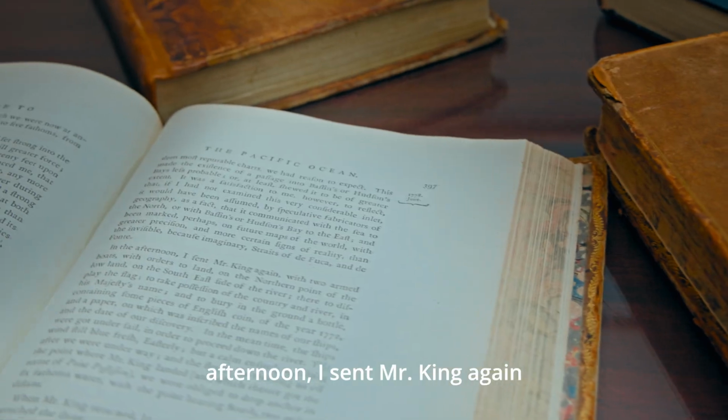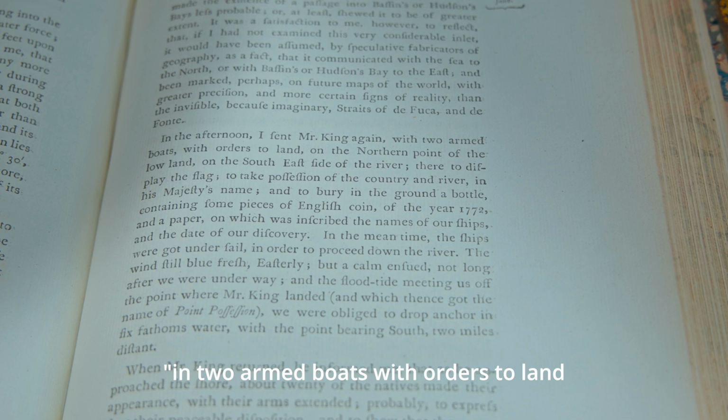He says, "In the afternoon, I sent Mr. King again in 2 armed boats with orders to land on the northern point of the low land on the southeast side of the river," which they mean the Turnagain River, "there to display the flag," in other words, plant the flag, "and to take possession of the country and river in His Majesty's name, and to bury in the ground a bottle containing some pieces of English coin of the year 1772, and a paper on which was inscribed the names of the ships and the date of our discovery. In the meantime, the ships were got under sail in order to proceed down the river."